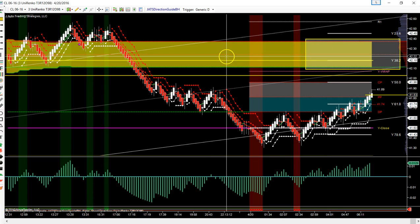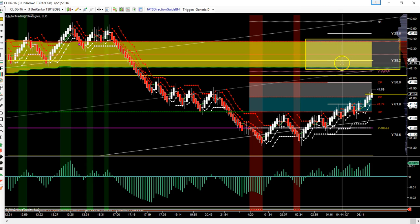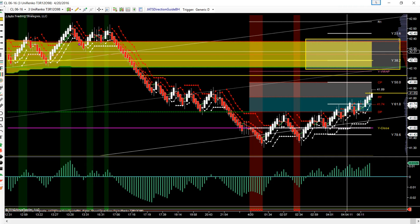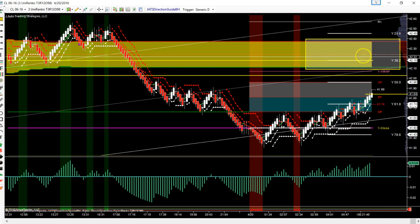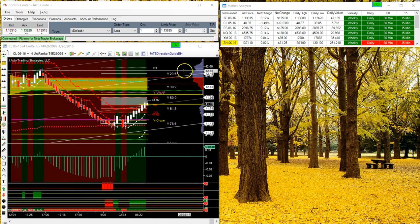As you see, the thin red line in the middle is the point of control of that value that's been extended out from yesterday. So somewhere around here, price should bounce if it behaves. Of course, we never know what crude is going to do.